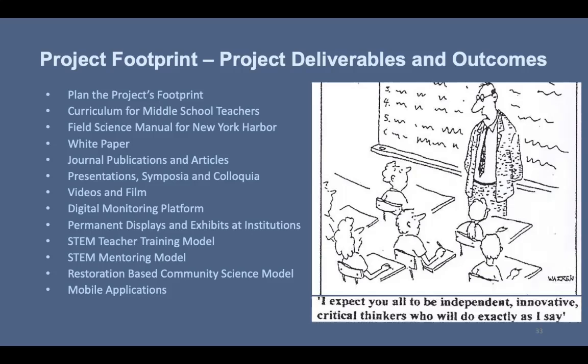The idea once this project is over is that we leave a footprint in terms of what we've accomplished and a model that will be sustainable and long-term. We hope that all of these items, such as the curriculum, the field science manual, the white papers, the journals and publications, videos and film, permanent displays at the New York Aquarium, the digital monitoring platform, the STEM teacher training model, the STEM mentoring model, the restoration-based community science model, and the mobile applications that have been created by students will all be something that would be exceptional to the STEM community.